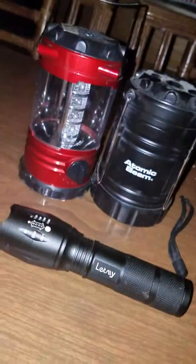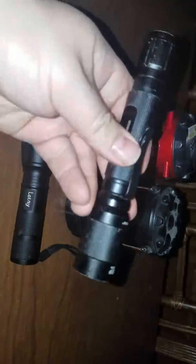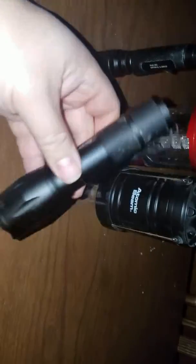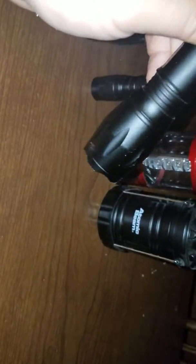It has 2 layers, or 2 different light functions, plus the new one, which I don't have down here for some reason, identical to it except for the fact that it's got some green in it, also has a strobe function, or more like a Morse code function.